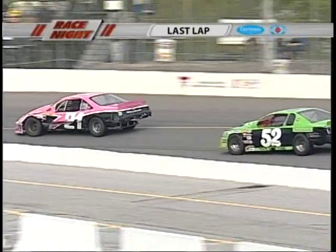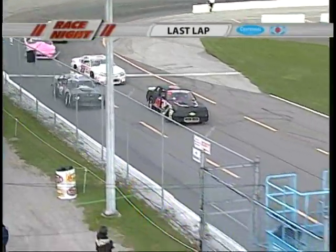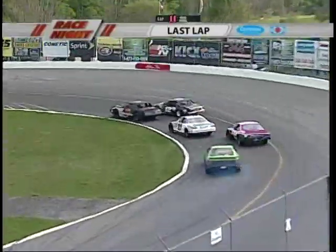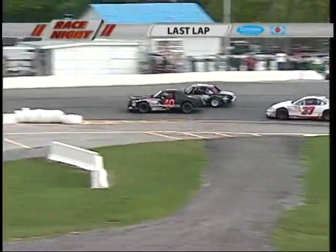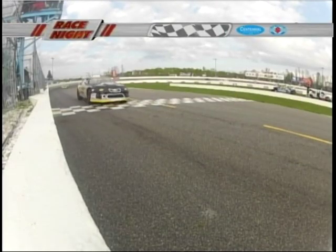White flag, white flag. Getting ready for the final time by. Bolesky still working over the 40 of Brandon. Travis Halliburton trying to close in on Dave Doucette coming into corner 4, but this one belongs to the Deuce.